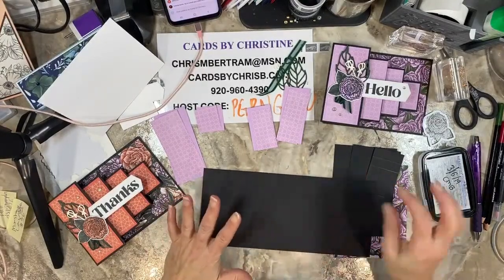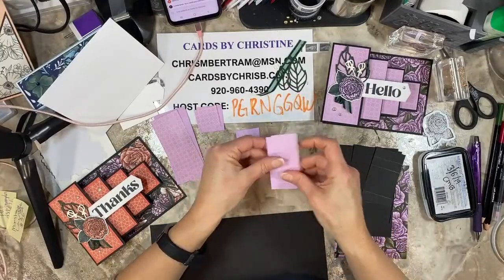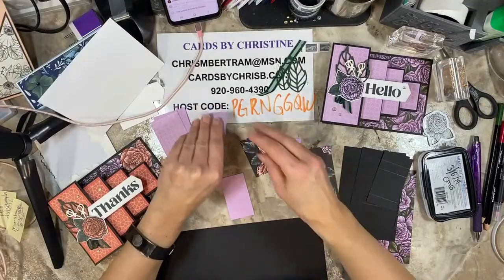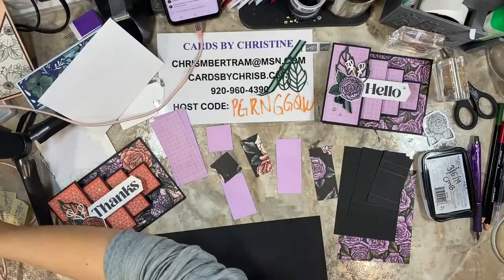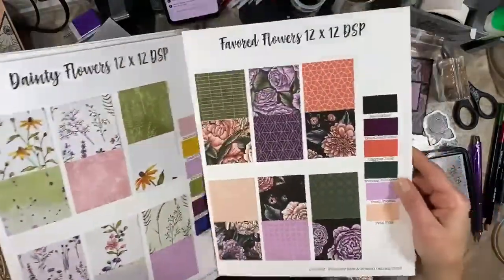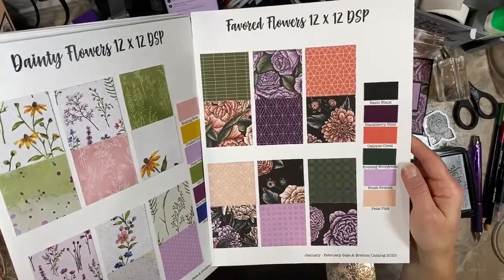All right, what I told people to do in class last night was get glue happy. We're going to glue our different mats together. So this Fragrant Flowers DSP, just to show you guys this, it is gorgeous. We looked at this earlier tonight. Look how pretty that is. That just makes me go, ooh, googly-eyed for paper.